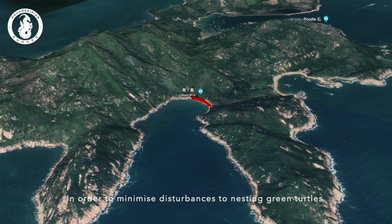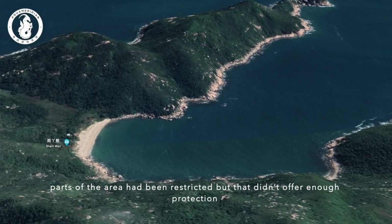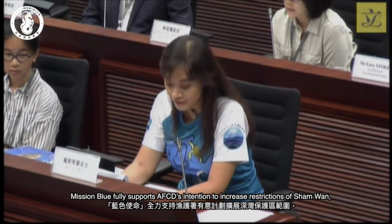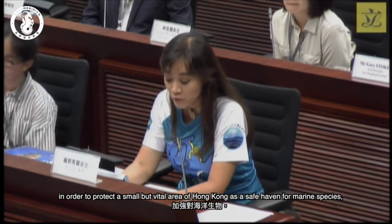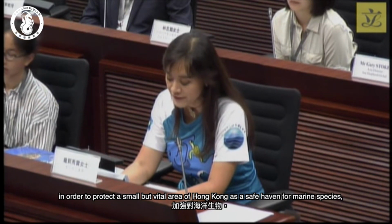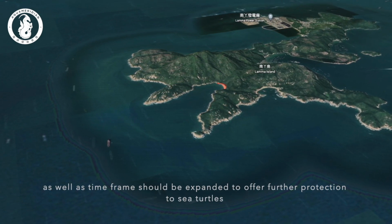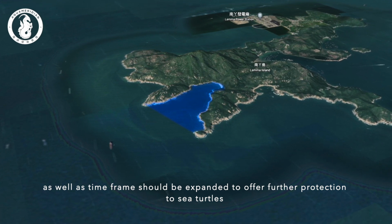In order to minimize disturbances to nesting green sea turtles, part of the area had been restricted, but that didn't offer enough protection. Mission Blue fully supports AFCD's intention to increase restrictions of Sham Wan in order to protect a small but vital area of Hong Kong as a safe haven for marine species, especially sea turtles. After lobbying with the government, it was decided that the restricted area as well as time frame should be expanded to offer further protection to sea turtles.